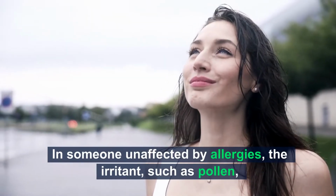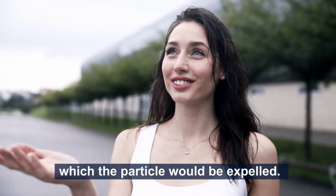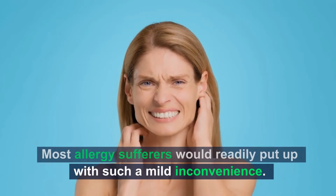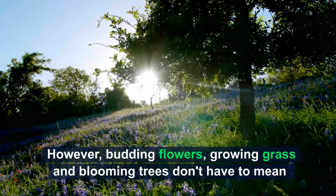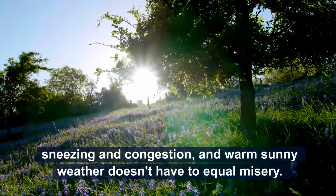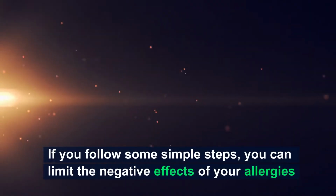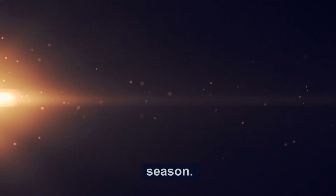Summary and conclusion. In someone unaffected by allergies, the irritant, such as pollen, would cause a mere sneezing fit, during which the particle would be expelled. Most allergy sufferers would readily put up with such a mild inconvenience. However, budding flowers, growing grass and blooming trees don't have to mean sneezing and congestion, and warm sunny weather doesn't have to equal misery. If you follow some simple steps, you can limit the negative effects of your allergies and appreciate the benefits of a change of season.